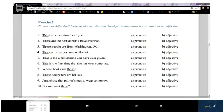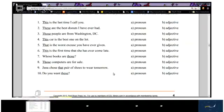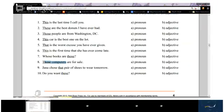Okay, great. Let's go to Fabricio, number 8, please. Those computers are for sale. Adjective. Great. Why is that an adjective? Because it's modifying computers. Exactly. Good. How about number 9?